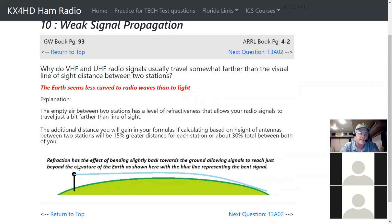So in this case, I've got one station here and I could have the other station here. In later chapters, we're going to get into calculating line of sight and calculating what your distance is based on the height of your antenna. And when we start talking about that, we'll be talking about, you know, you're standing 6 feet tall, somebody else 2 miles away or 5 miles away is 6 feet tall. How far can you transmit based on the line of sight?